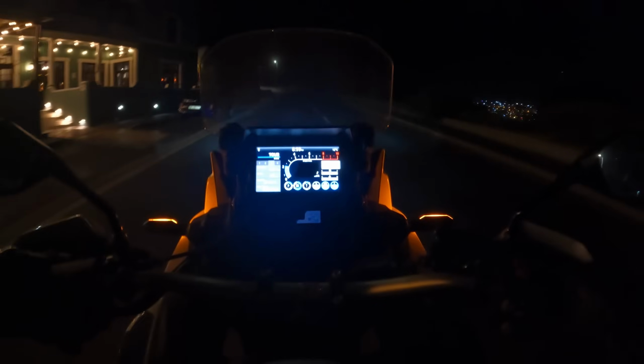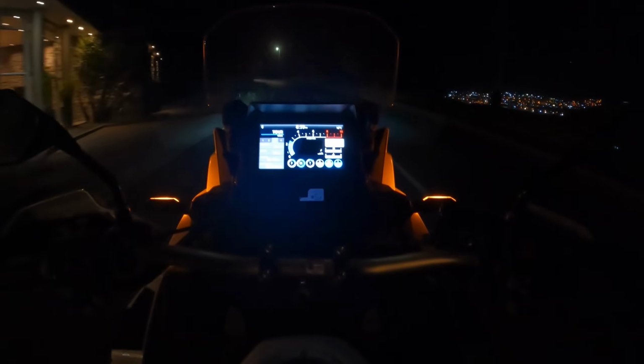Okay, so if you are buying a bike like this, chances are you will be riding at night at certain times, and you might be wanting to know what it's like to ride a bike like this at night. So it comes with a variety of features that make the riding experience at night a lot better, and I'll show you what it's like.